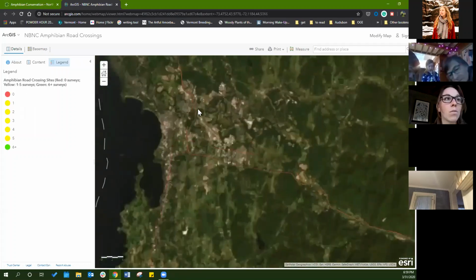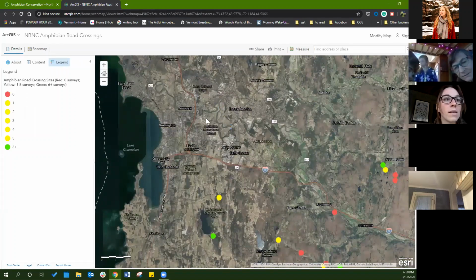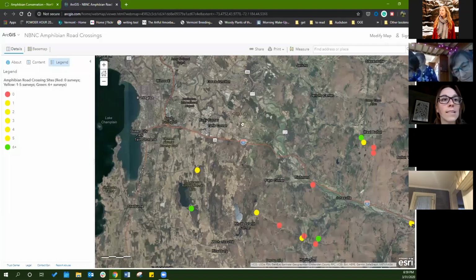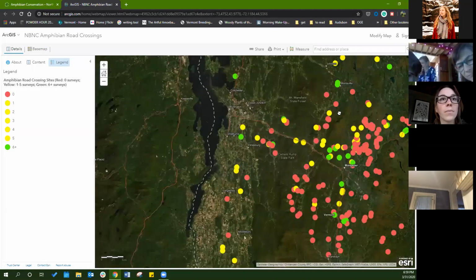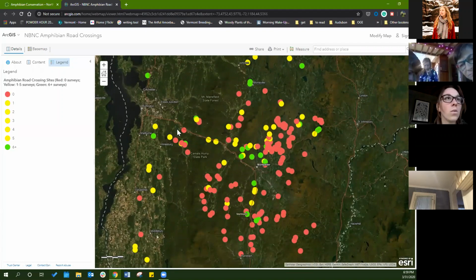Like I am over in Burlington. And you can see if there's any sites near you. And like I said, there's those red, yellow, and green spots. So you can pick where you are and then find spots near you. That's what I recommend doing for that.